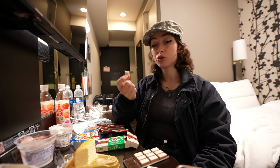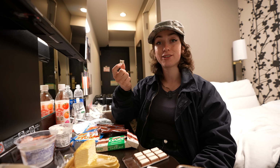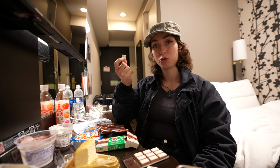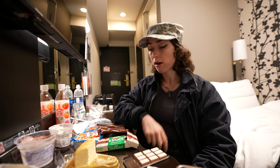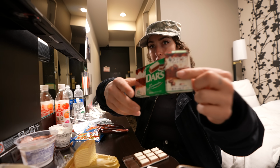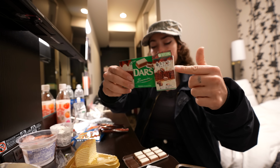If you don't know what tiramisu tastes like, it tastes kind of like coffee. It's espresso flavored cake. So, i.e. the beans. The beans!